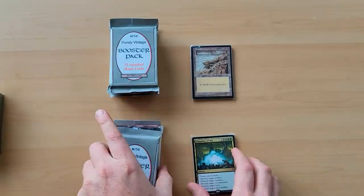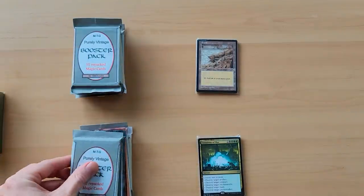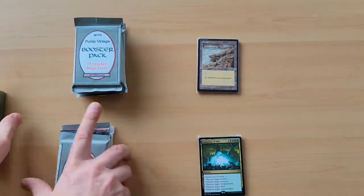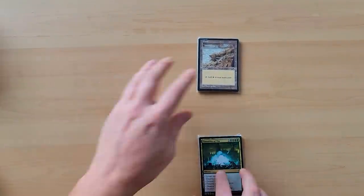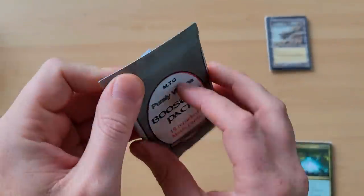If not, the least I can say is I had some fun opening this with my lady, or, you know, playing later in a draft. So let's get up into it. I'm going to put these aside. We're going to open everything. This is probably going to be a video you might want to stick around for, because at any moment we might hit some juice, baby.